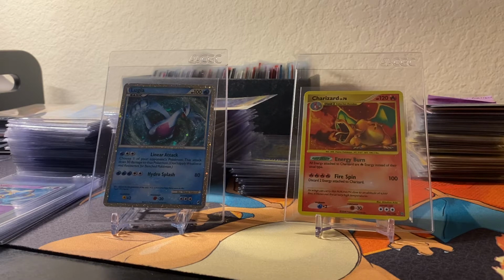So made the deal happen, closed the deal, wrote him a check, left, went home and looked through the collection. And so with that, let's get into it.